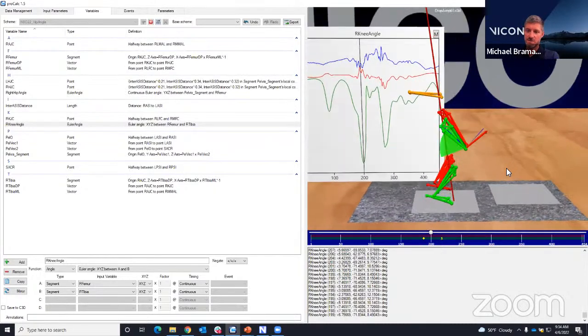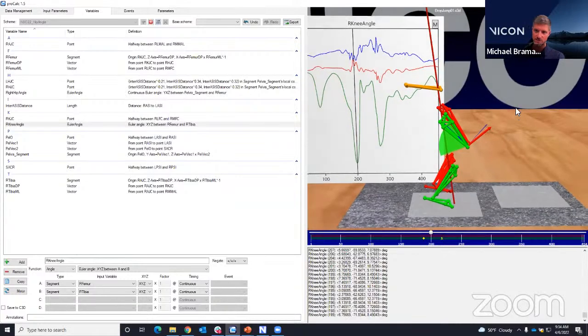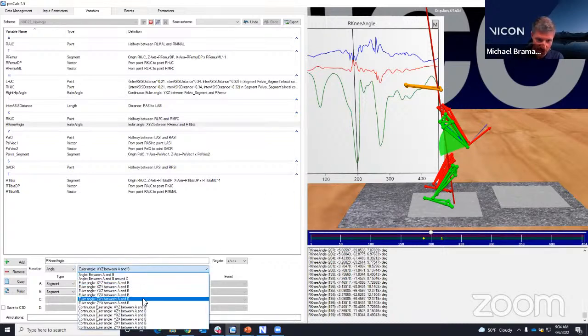Typically when we're defining the rotation, we just chose the first one. We want that first component to be our major axis of rotation. So we would want the flexion to be the red or the X value, which is occurring about the Y axes of those segments. If I know that piece of information, I can choose this more appropriately.